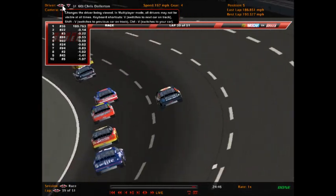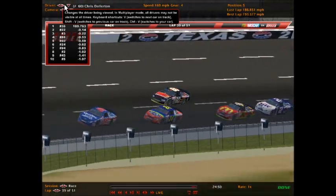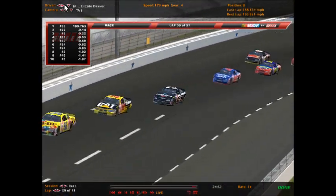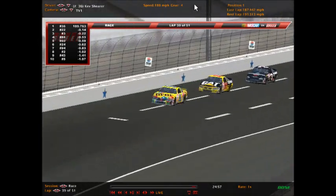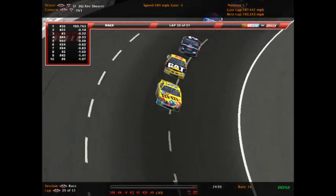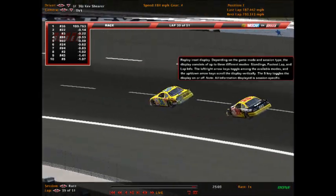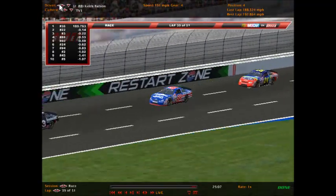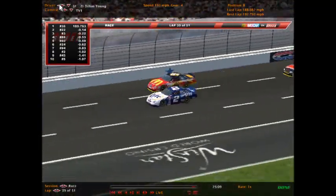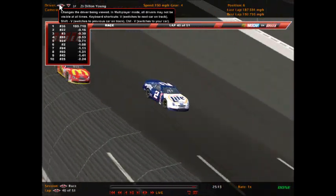We have now 13 laps to go in what has been a wild and entertaining Interstate Batteries 500. Pontiac first and second with Kev Sheeran and Dylan Poteet. Chevrolet third with Deaver. Ford in 4th with Keith Batson. And a Chevy in 5th with Kyle Matthews. And there comes Dylan Young for 6th place, and he's got it.